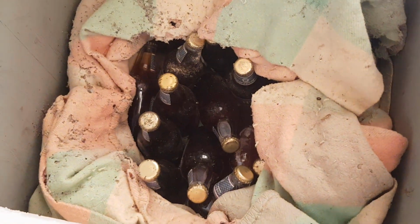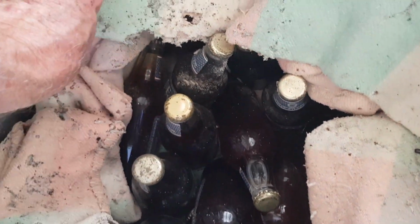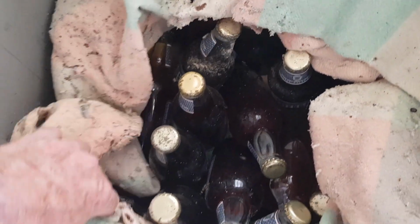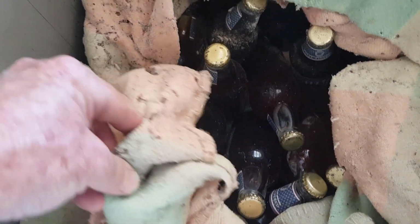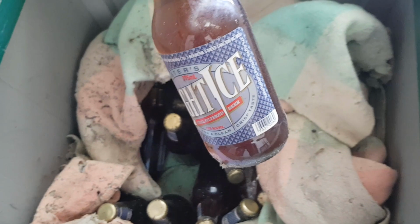Look at that. It's a nest of Aussie beer. Isn't that bizarre? Why would you put it in here like this? The rats have clearly been in here. They've nibbled away this blanket. This blanket will be a pure new wool blanket, so I can put that in the compost because clearly things like to eat it. But what about all this beer? It's been there a while. It's all light ice.